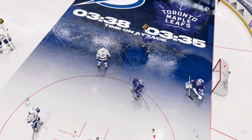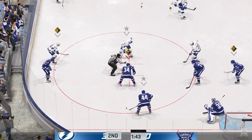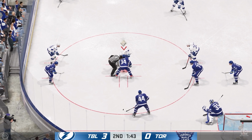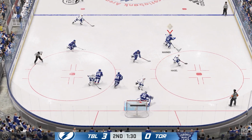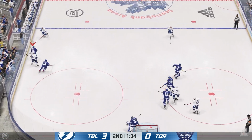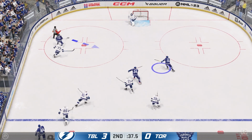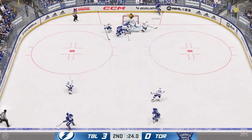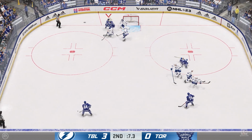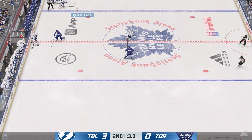Here in the late goings of the period, Tampa Bay's on easy street right now. They lead it 3-0. Back underway as he wins the draw inside the offensive zone. And he uses the glove to keep that out, getting a piece of it. Across the line along the left wall. Shot tipped in front. He was totally locked in on that play. Denies him again. Oh, he's locked right in. A couple of stops in a row there.